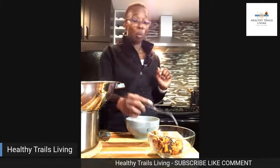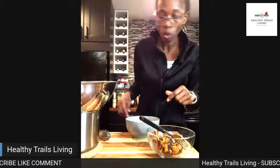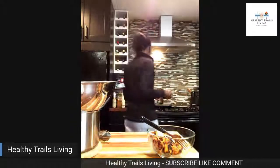And then I marinated this with a satay barbecue. I said I was going to taste it. Okay, here we go. That's really good, y'all. That's really good. Wow. That's real good.